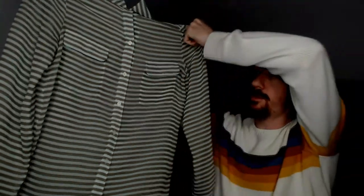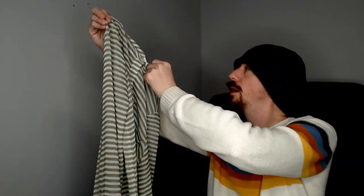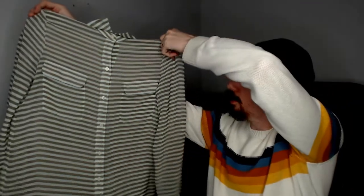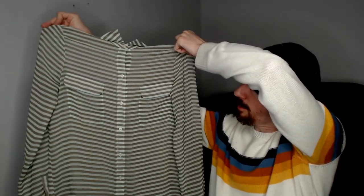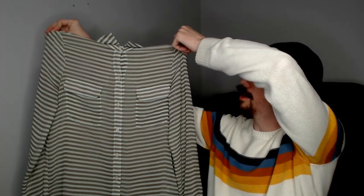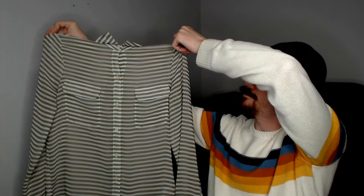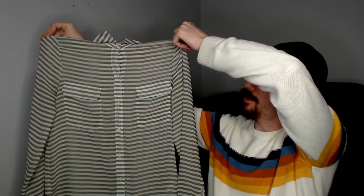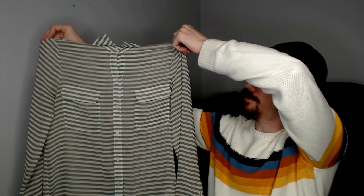Okay, up next, this is an Old Navy. It is a small, it is a button down, a green and light brown top. I guess it's kind of like mint, kind of like a mint chocolate chip ice cream.